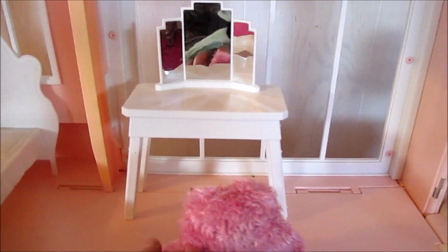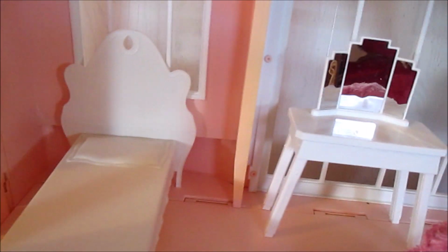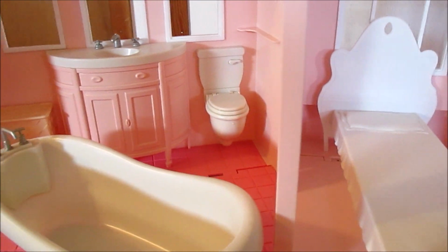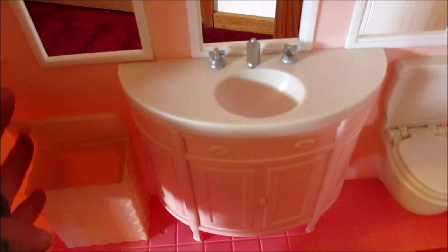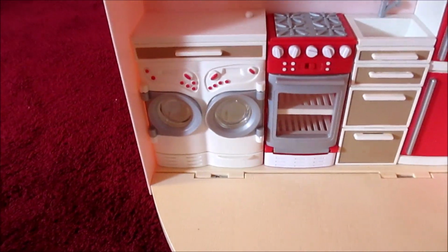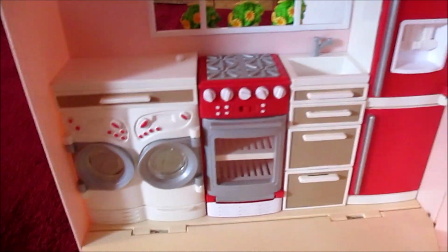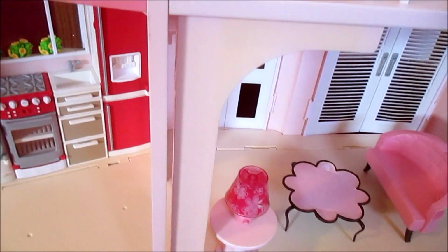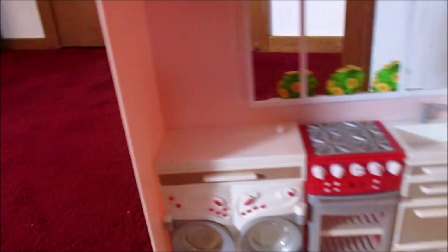So we have this really cool beanbag chair, a vanity, the bed, and it's supposed to have a canopy. I just have it bagged up right now. Then the bathroom, which does have a toilet, and it even has a laundry hamper, which I love. And it's like a laundry chute, which leads down to the washing machine, which is a cool thing that the other house doesn't have. I like the kitchen area better too, because it just looks so much more realistic. I like the colors of this house better because it's lighter and more airy and more realistic looking.